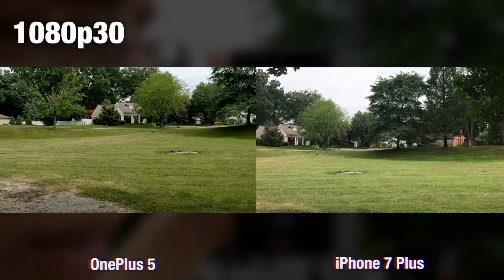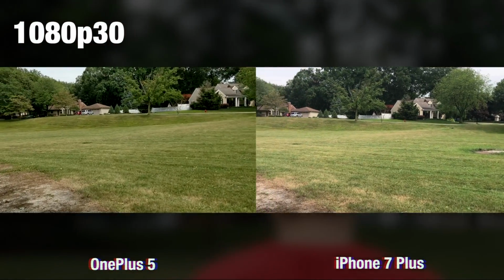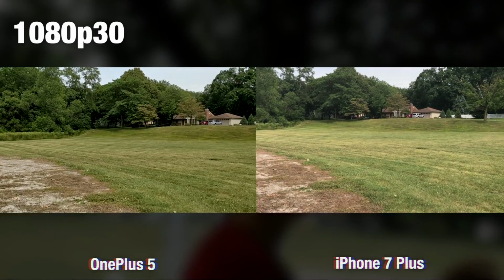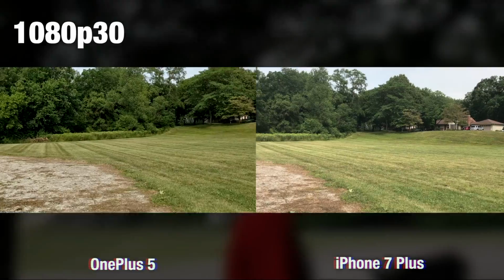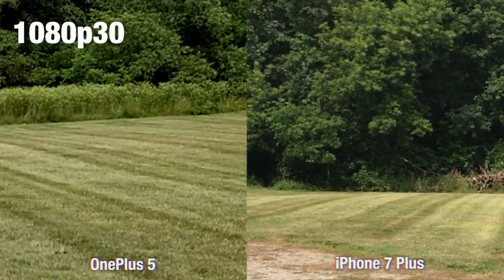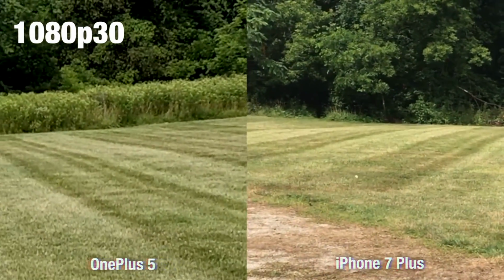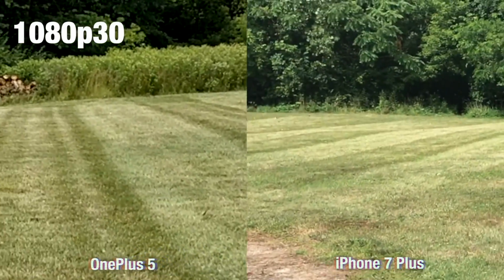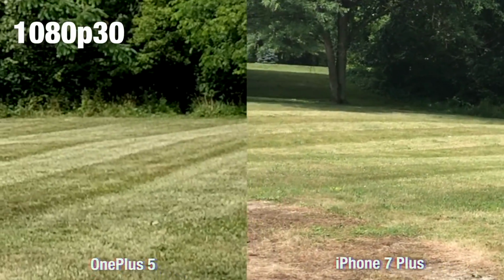Moving on to video, this is where in my opinion the OnePlus 5 falls behind the 7 Plus significantly. Starting with 1080p 30 video, we see the same difference in contrast and saturation like in the photos. However, due to the fact that the iPhone features hardware stabilization or OIS, it produces a sharper image, whereas the OnePlus 5 with strictly software stabilization or EIS seems to crop into the footage to compensate for any shakiness, just like warp stabilization or the stabilization effect in Final Cut does. It has to sacrifice some resolution in order to make the image look decent.